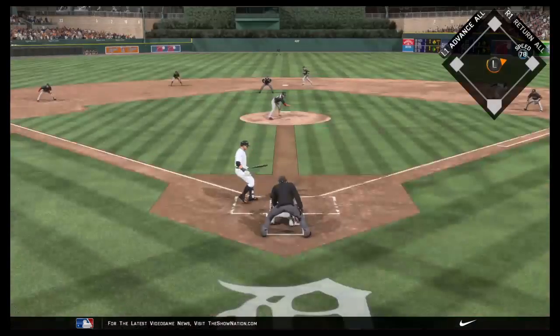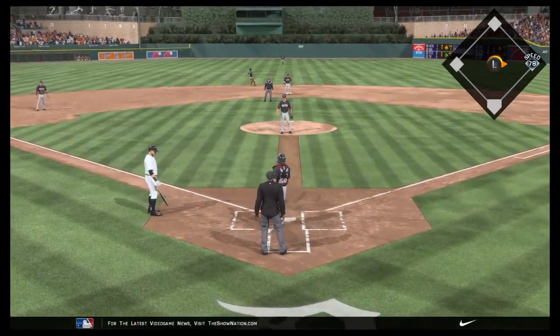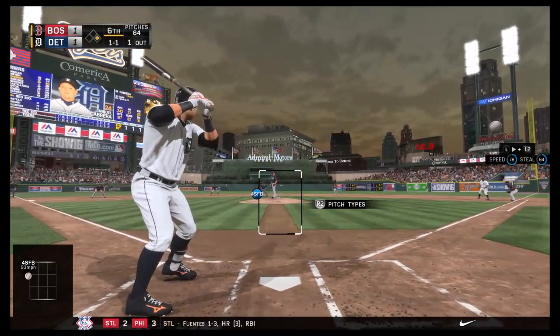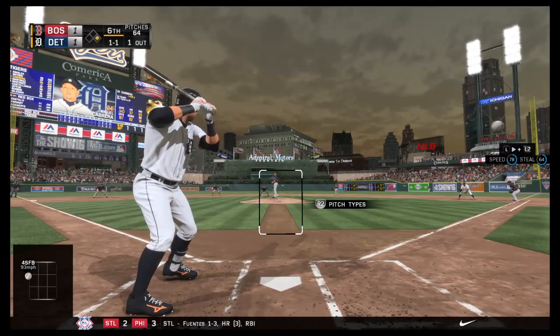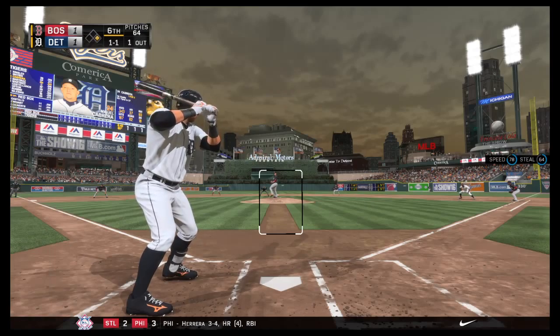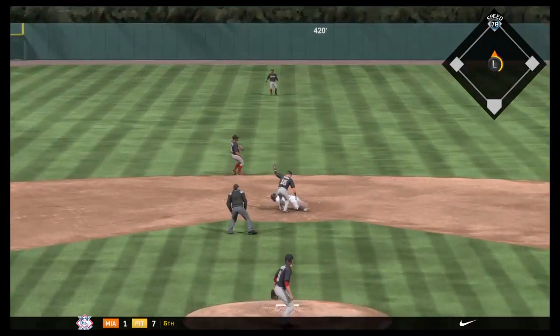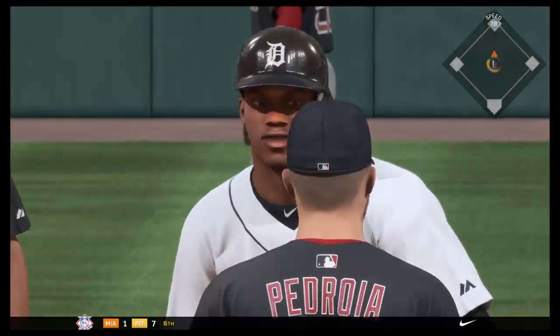And there he goes towards second. Pitch inside the throw, but he'll just play a little cat and mouse as he looks him back. Bucholz sets, 1-1 on its way. Pitch misses low. The throw down. Not in time as he steals second.